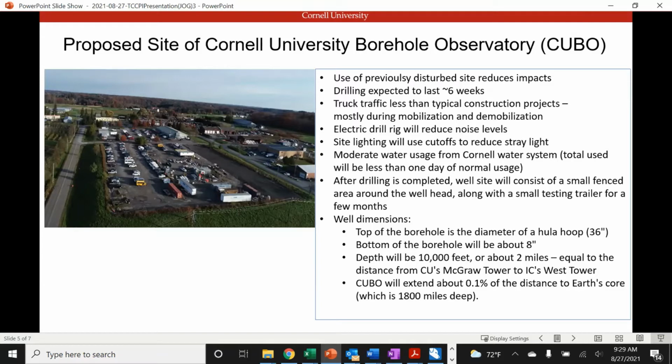And the drilling project, the duration is expected to be about 6 weeks. The borehole will remain in place after that for other testing, but the drilling itself should be about a 6 week project. Truck traffic is always an issue with construction projects. There's not a lot of truck traffic associated with this type of drilling, mainly just to mobilize the rig in. It takes several trucks to bring the rig in pieces, and then it gets assembled on site and then demobilized at the end of drilling.